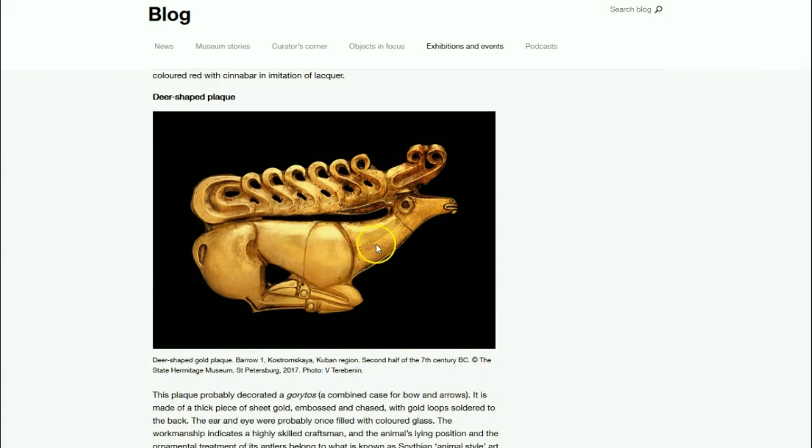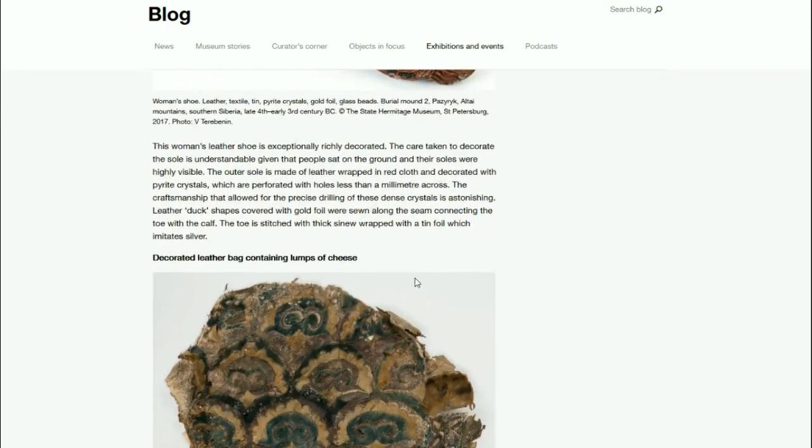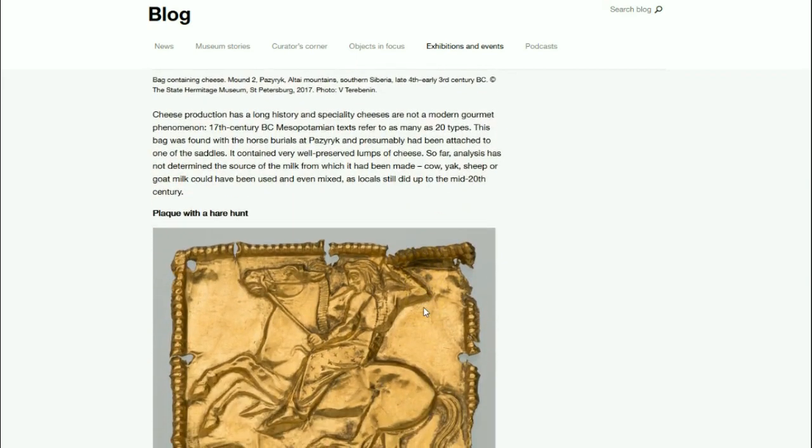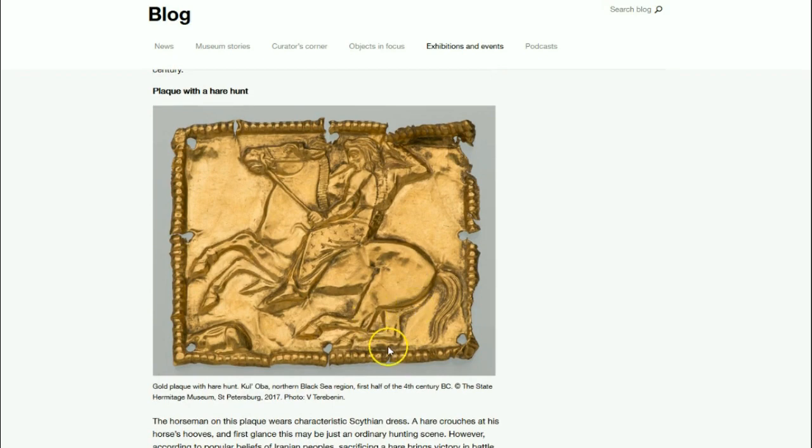The fact they could shape the metal in such a way, it would rival anything even some of the modern silver pourers of today can do. Nice. Very nice indeed. Fascinating. And there's some other artifacts here that are not gold, but this here is another gold plaque with a hare hunt. Kol Oba, northern Black Sea region, first half of the 4th century. Nice, and this is in the State Hermitage Museum of St. Petersburg, 2017. Look at that, just amazing for that time period.